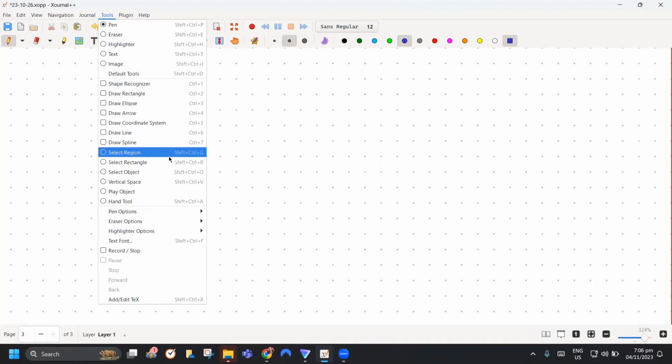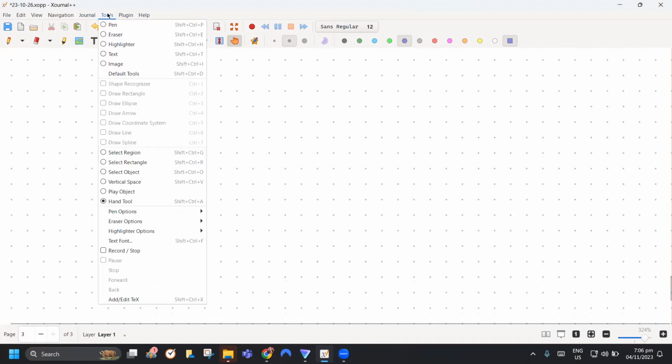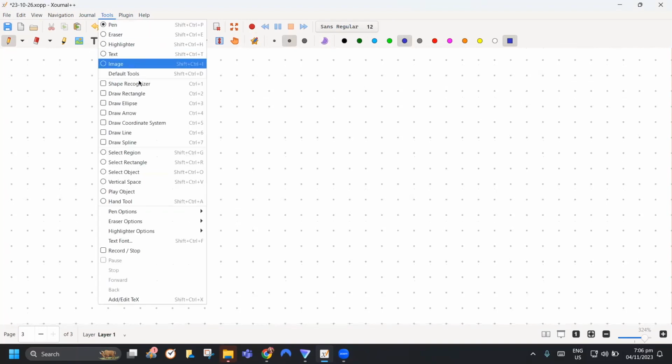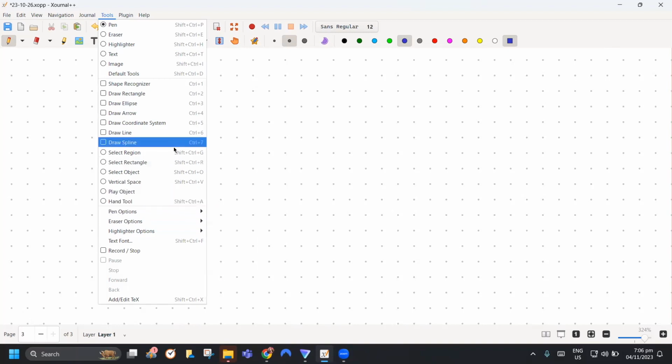Tapos, hand tool. Teka, hanapin ko kung saan malapit. Hand tool. Tapos, click mo yung hand tool. Wala siya sa options. Pati nga, hand tools, tapos, ano yung meron doon? Pen options, eraser. Wala siya. Meron sa inyo. Bakit? Naka-dev build kayo?